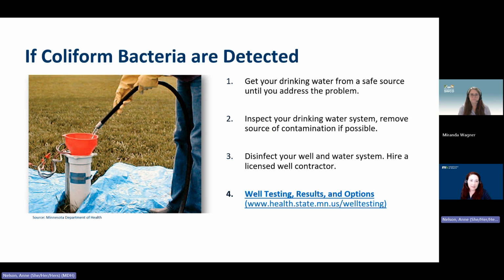coli. If you do find coliform bacteria in your well, first of all, we say get your drinking water from another source while you're addressing the problem. And then inspect your well. Maybe you have a crack in your well where things are getting in, and that needs to be repaired. Otherwise, maybe there's something next to your well that's dying, or you have animals around your area. Looking for those things and removing the source is the best option.